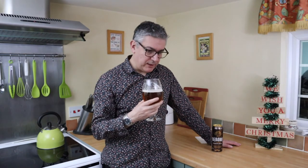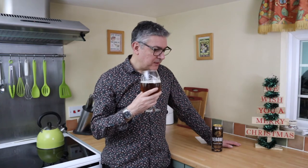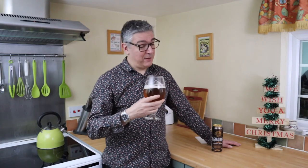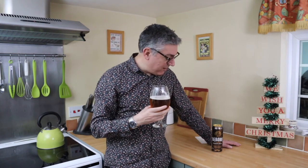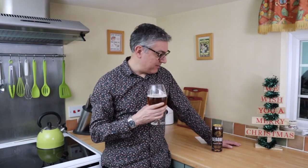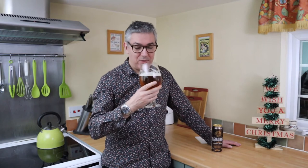But not overly sweet. There's no sense of alcohol. So this is going down very well and has that quiet lethality. And I just cannot understand why someone would say that this is the most revolting thing that they've ever tasted. I'm just not getting, this is not bad at all.